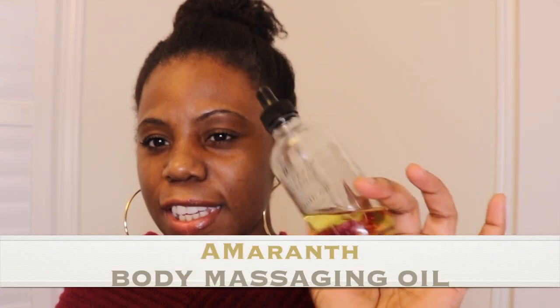This one is not hair related. This is amaranth oil, and it's for massaging skin. Especially if you're really stressed, this is really good. It really helped me out with this, because sometimes I've been having those bad pains, and this is amazing.